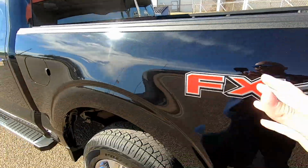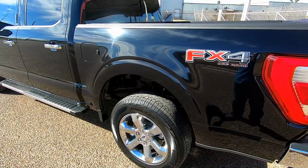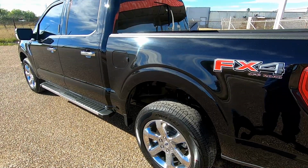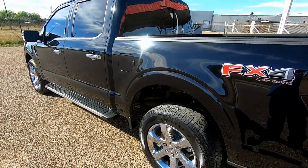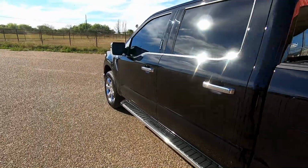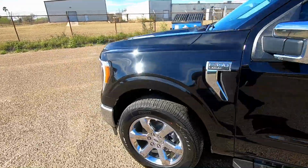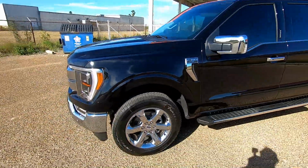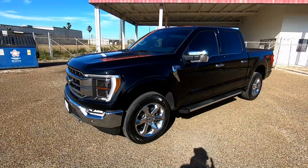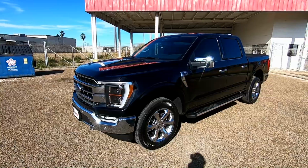Speaking of paint, again, it is black, which is hard to keep clean and it shows everything. So I am gonna paint correct it, and I'm gonna do a ceramic coating and possibly do a film up front just to protect the front. Let's see what else. I am gonna level it. I do got a leveling kit on its way, and let's see, a catch can. I do have an oil catch can on its way as well.